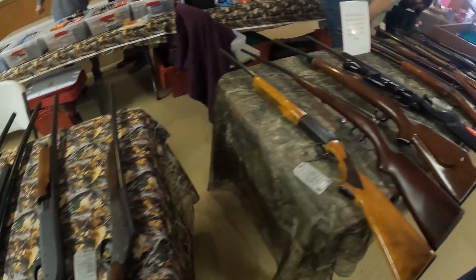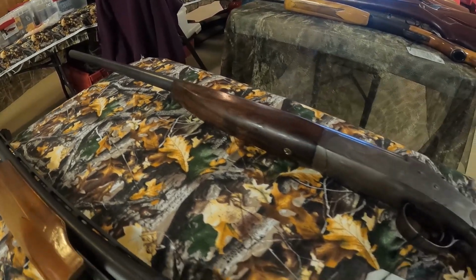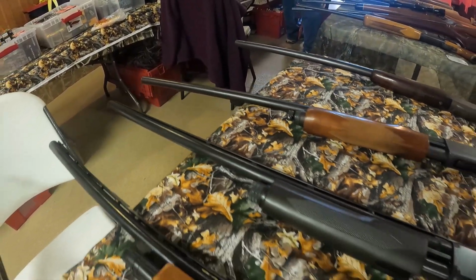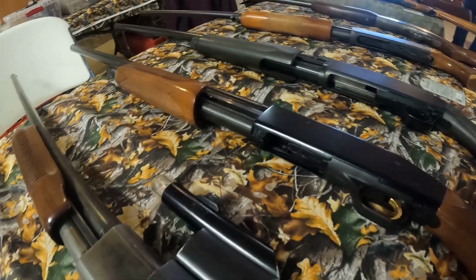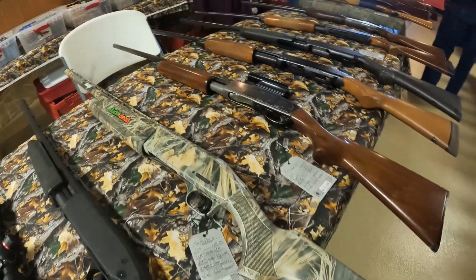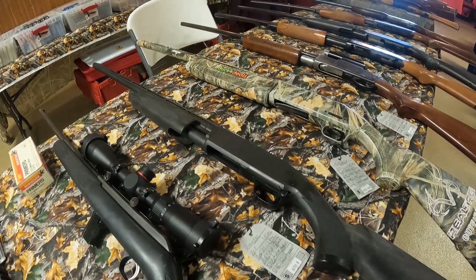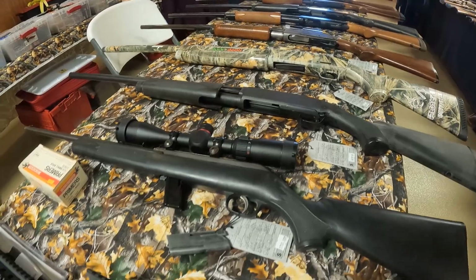Let's see. Right, got a little single shot, Eastern Arms, 20 gauge, 175. Remington pump, 500. Remington 870. Tags on these. Another Remington 870 with some type of optic I've never seen. 4+1 gun there. You got a Mossberg 935, 500. Browning BPS, 650. Well, Stevens 22. Got 300 on the tag on that one.